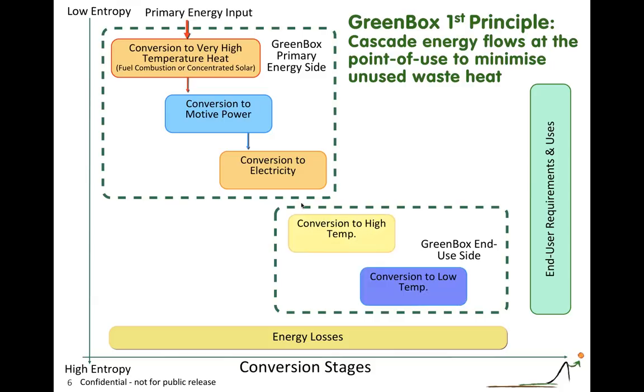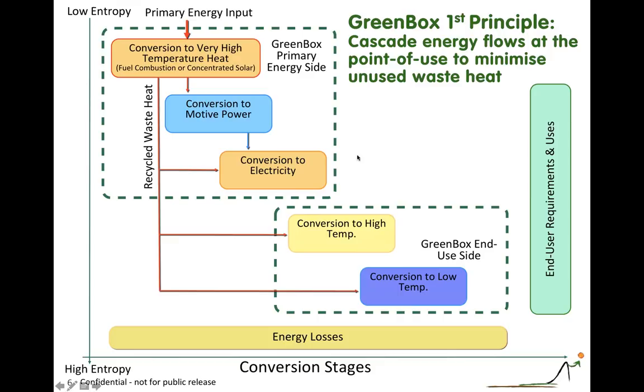And then we convert that motive power into electricity through generation, usually a variable speed generator. Then we recycle waste heat to high temperature, for example, for baking, and to low temperature, for example, for air conditioning, refrigeration, or freezing. And as you can see, between the GreenBox primary energy side and the end user side, we recycle the waste heat at each point of the cascading.